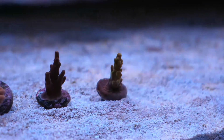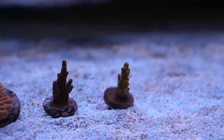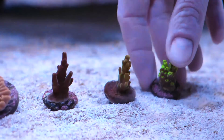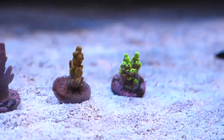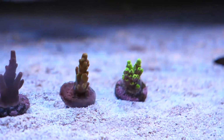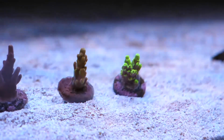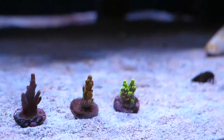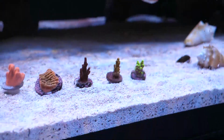What is it? Yellow jacket. And that is super bright, like electric yellow. And then we have this one. It's a stylo. Milka stylo? It's hard to read the first. Milka, I think.